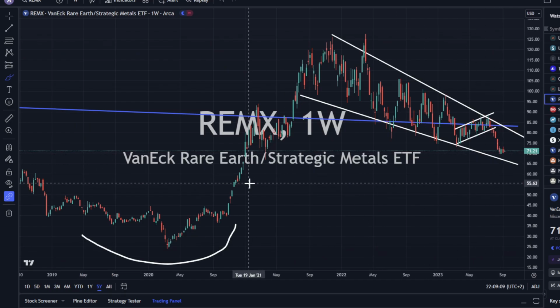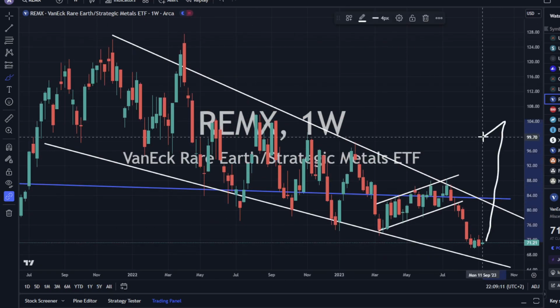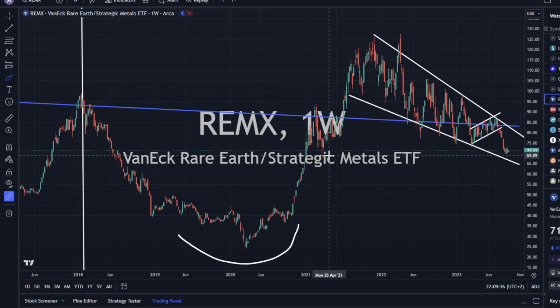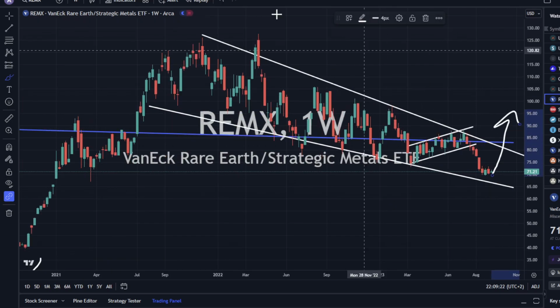If yields were to drop, this goes up with precious metals. So precious metals are similar to rare earths. Usually the precious metals go first. Rare earth moves right behind it, usually.